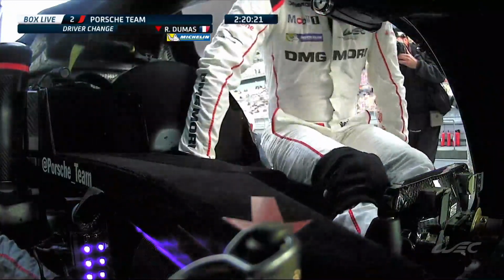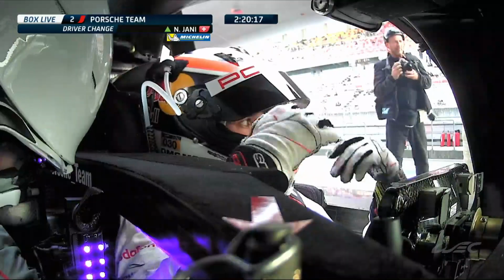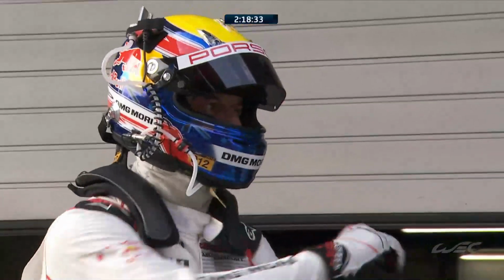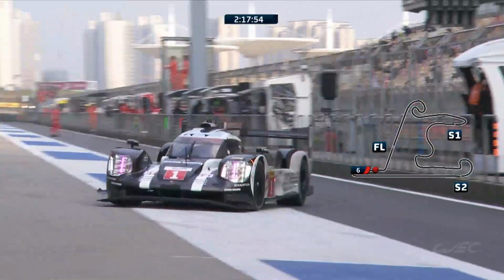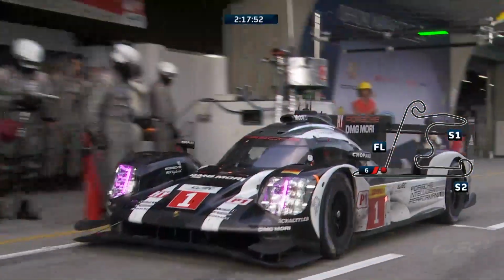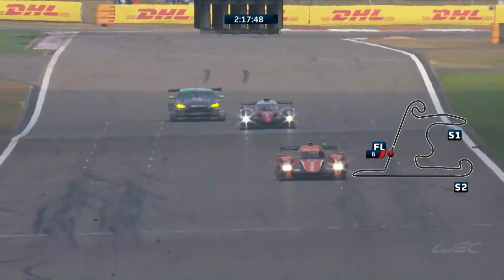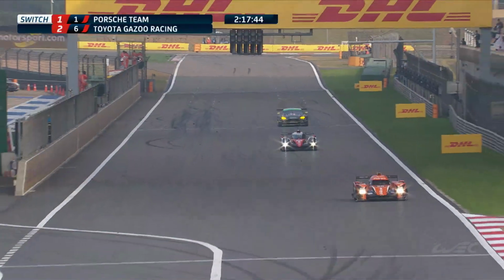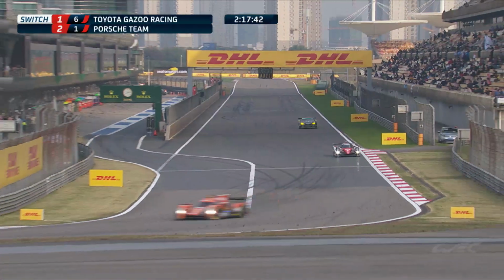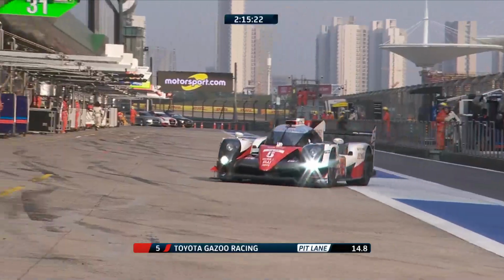And that is Neil Jani getting in. The Swiss driver expertly fitting himself into that very tight space. Meanwhile, at their teammates, it's another driver swap coming up too. So here's the Toyota, and Kobayashi will go through into the lead round about now, into turn number one. This is just like Fuji all over again, isn't it? On the pit stop cycle.